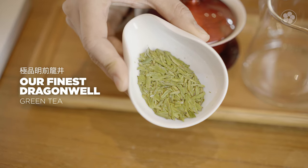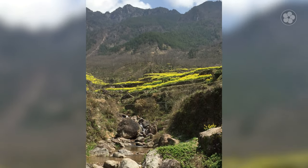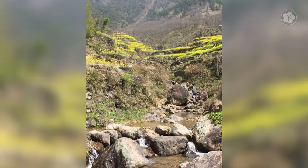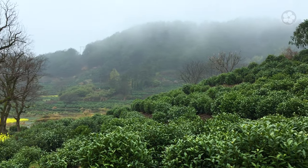Our finest Dragonwell is the purest expression of this style, combining the finest provenance, variety, season, and craft into one exceptional harvest. We source our finest Dragonwell from a remote, high-elevation tea garden in Panan County, which is located in central Zhejiang Province. This pristine tea garden is tucked between rocky hills and clean mountain streams, far from the urban centers that produce many common Dragonwells.